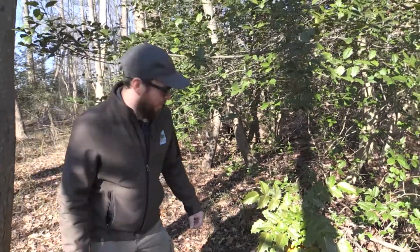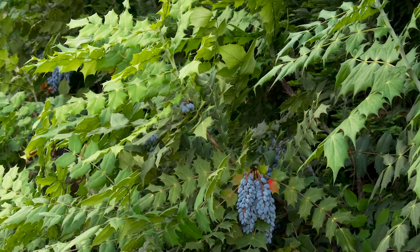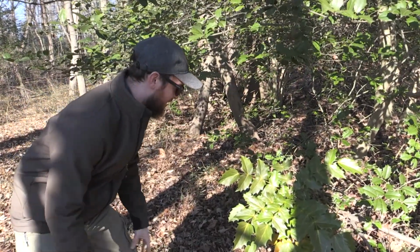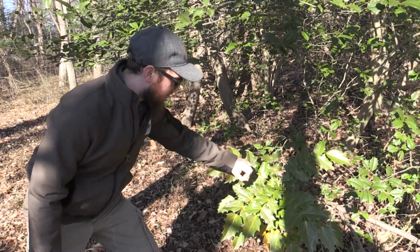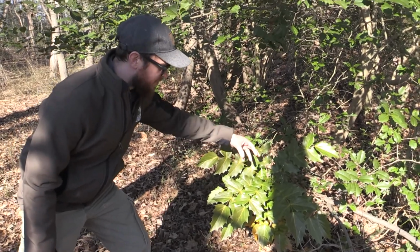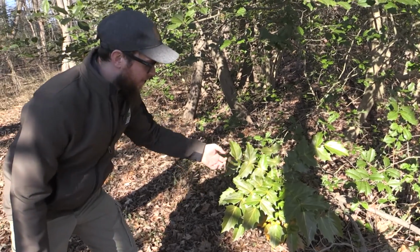So here's one more invasive species that we have in Greenbelt. This is the leatherleaf Mahonia. It is sort of a look-alike of our native American holly, but this is actually a barberry. It will produce yellow flowers in the early spring, and come summertime it will produce these grape-like looking berries that birds will consume and spread.